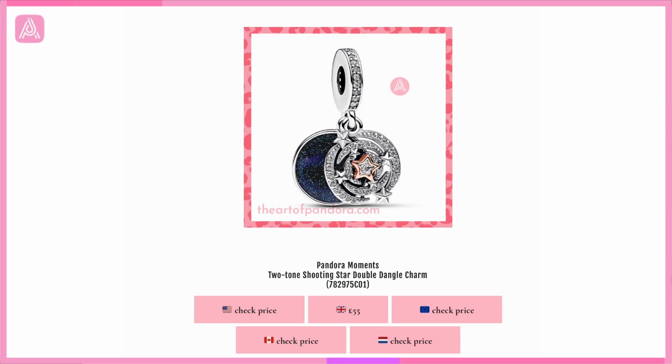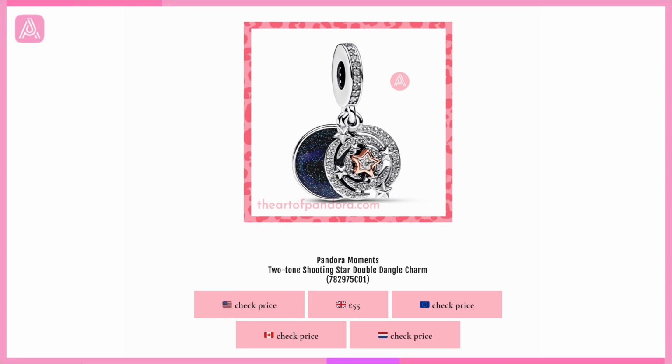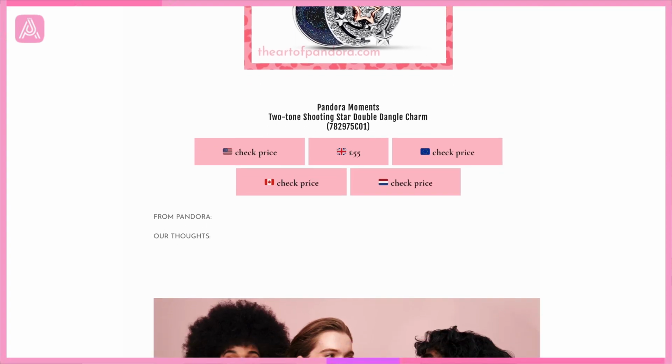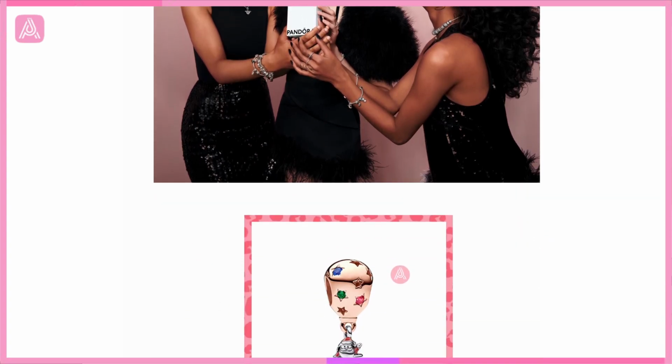Our bail has the CZ crystals that go all the way around, making it 100% sparkle. So if the crystals aren't enough, you've got the glitter there in the background, and then the bail sparkles too, and that'll have the hallmarks on it. So that's gorgeous. I think it's a really nice, very detailed, intricate charm, that one.